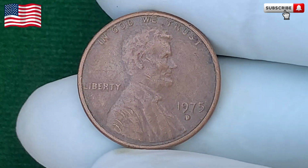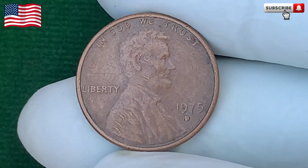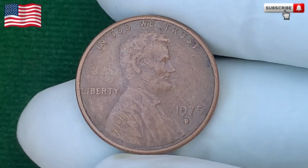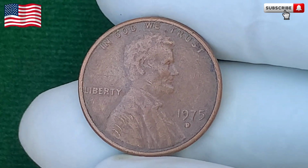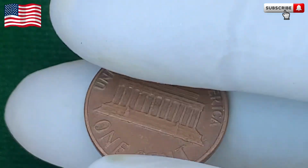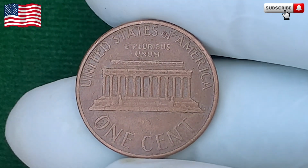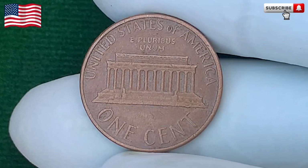While it's easy to find regular 1975 pennies in change or in your old coin jars, one with that elusive mint mark stands out among the crowd and could potentially bring in an incredible amount of money. If you happen to stumble upon one of these gems, you're holding onto a valuable piece of U.S. history. But let's talk about the value. This is where things get really exciting.